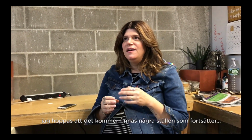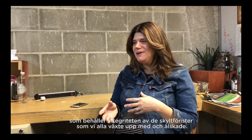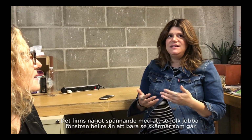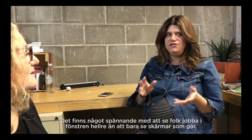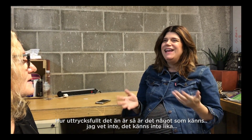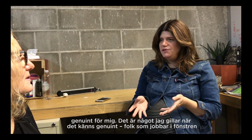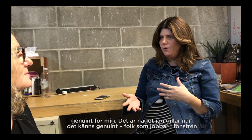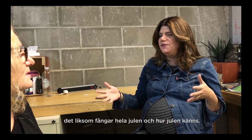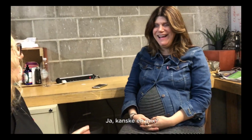I hope that there are some places that keep the integrity of what the window display, that we all grew up loving. There's something that's exciting about seeing people working in the windows rather than just seeing screens with wild images. And as impactful as it is, it doesn't feel as homegrown to me, and there's something that I like about the homegrown feel of people working in windows. It just encapsulates the whole holiday season and what the holidays should feel like. I don't know if I answered that well, but maybe the mix of it.